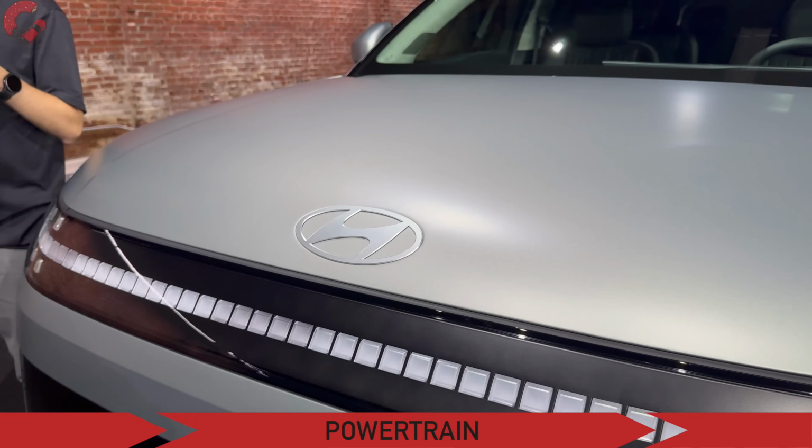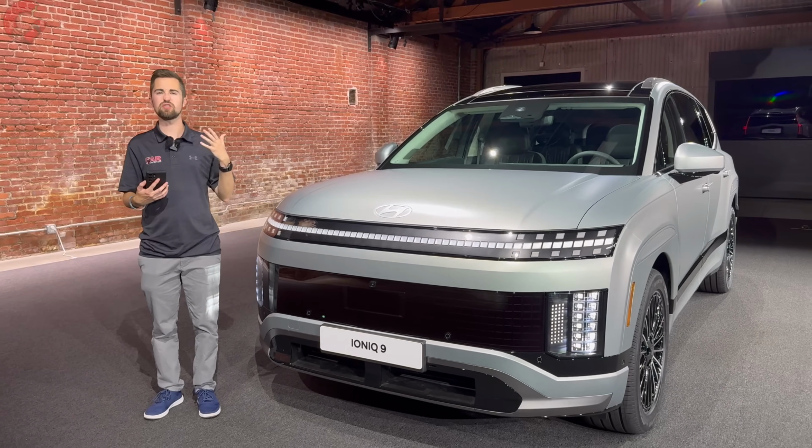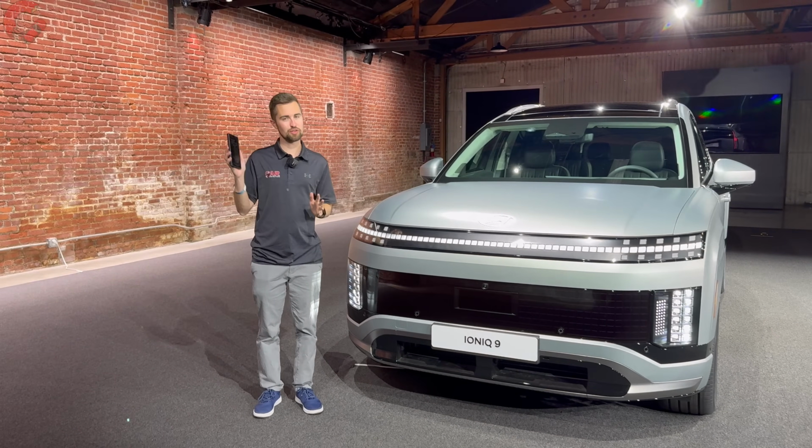Now it's time to discuss the powertrain. So Mason already talked a little bit about this being a full electric product. And I'm going to give you a lot of numbers, so please forgive me for taking out my phone.